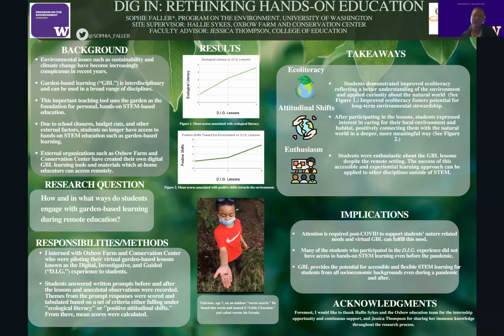So in the past 10 to 15 years, garden-based learning has become an integral part of K through 8 education, as environmental issues such as sustainability and climate change have become increasingly conspicuous. This informal approach to science learning provides students with activities which improve eco-literacy, food literacy, and really connect students with the natural world. This teaching tool is also interdisciplinary and can be used across all disciplines and age groups. However, due to school closures, budget cuts, and other external factors, many students no longer have access to this hands-on learning tool.